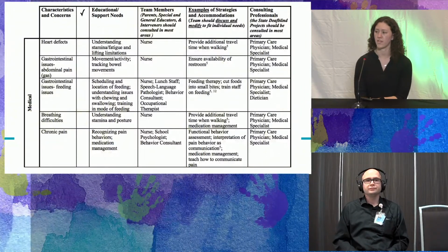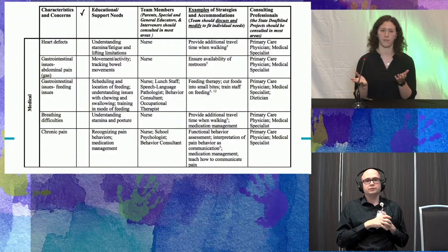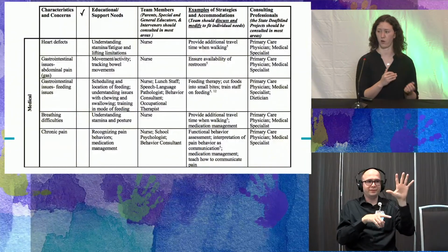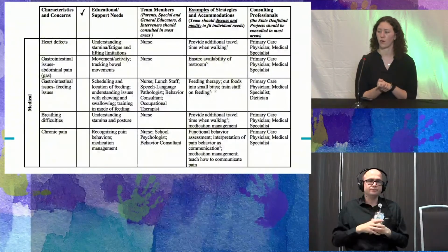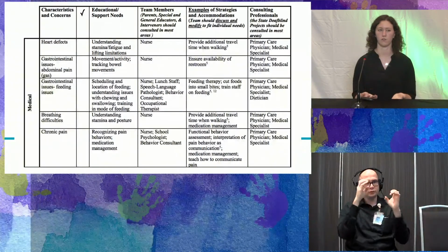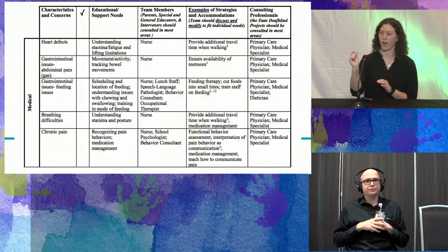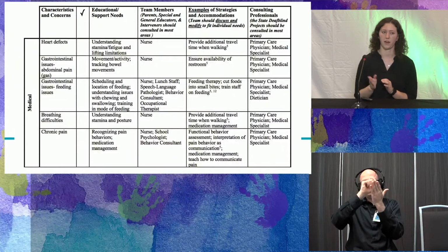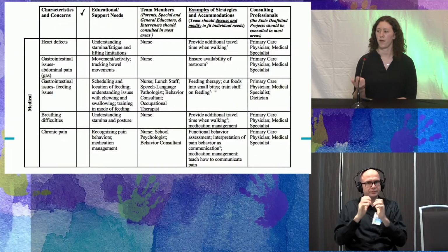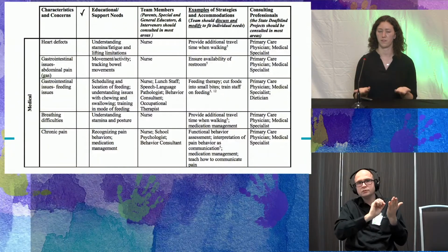So the first is the characteristics and concerns column. And there are 27 different characteristics and concerns that are grouped into those 5 domains that I just went over. And those are really the most common educationally relevant concerns that students with CHARGE typically present with. So right after that, we have a little check column there. And the point of that is to really highlight the uniqueness of individuals with CHARGE. So parents or professionals can go through and check off which characteristics the specific child or student has.